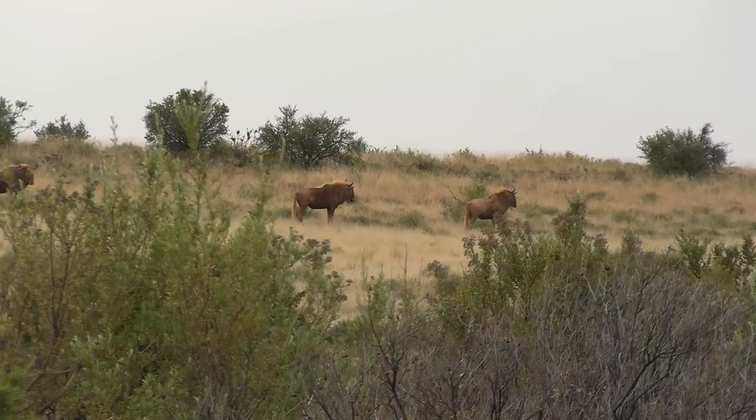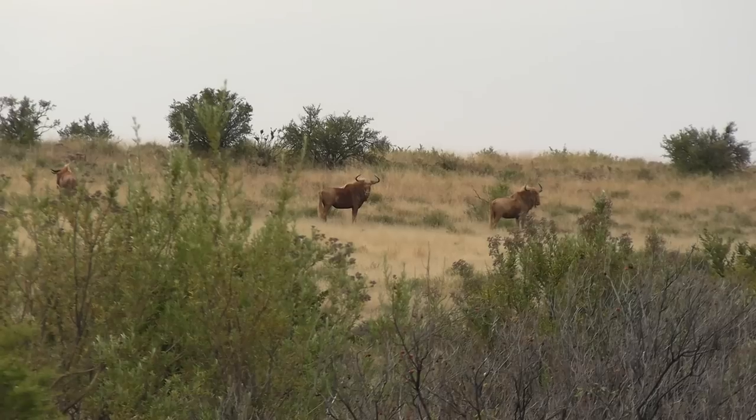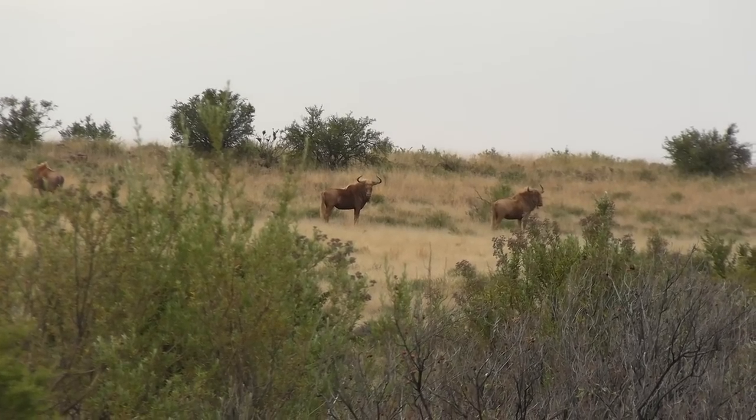Alright, so we just came to drop the black wildebeest we shot earlier. On our way here we spotted what looks like a nice bachelor herd of golden wildebeest. So we'll head out there now and put a nice stalk on and see if there's a bull that's good enough to come into the salt. So let's hold thumbs and see what happens.